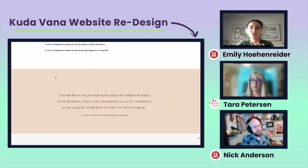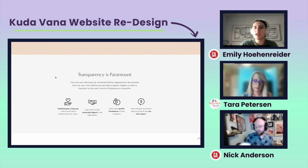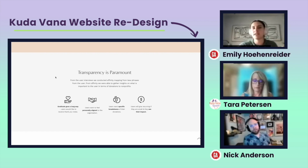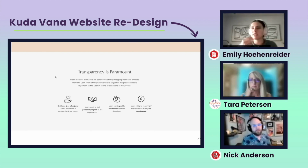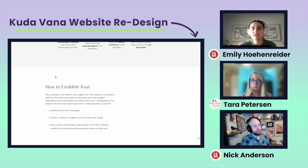So once we got that research, we really discovered that it was crucial to have some transparency into where users' donations go, like we mentioned, that impact, and just seeing specific breakdowns of their donations. And this all, like Tara says, comes into the goal of increasing those donations. So that's why we really wanted to go above and beyond to create that whole site, because we feel that when users go to a nonprofit site that looks clean and looks professional, it helps increase their donations because it is a nonprofit that they end up trusting. So that's a lot of the research that we took part in.